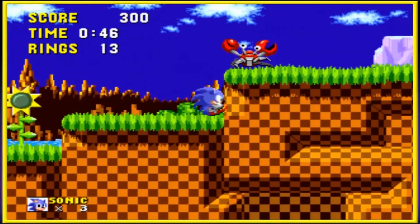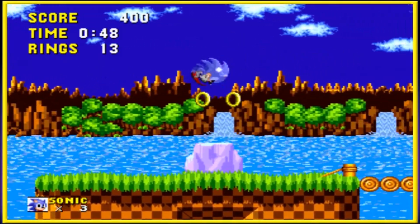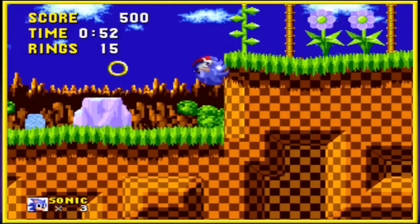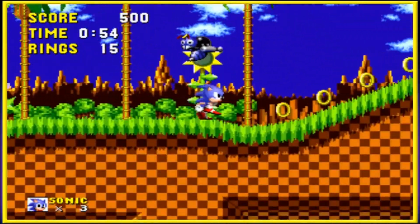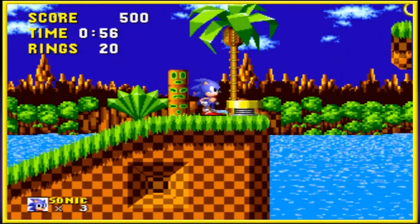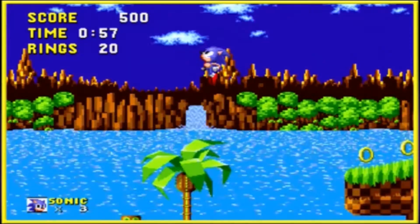Pop. Pop. Ah, not this time. Jump. But then you see this. It blocks your path, so you can't run through it, but you can jump over it. And you jump, and you kind of gravitate towards it, and whoa, now you're in the air. And you're flying, because it's a spring. Now you know how they work.